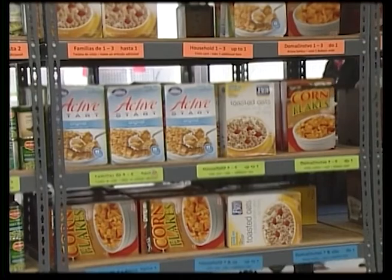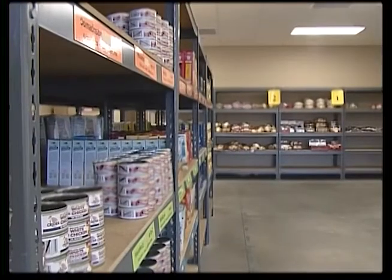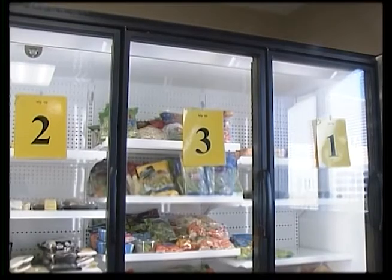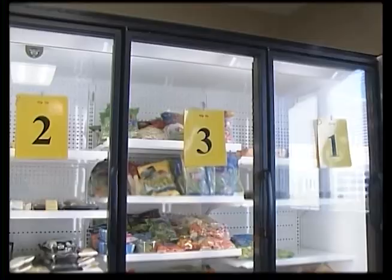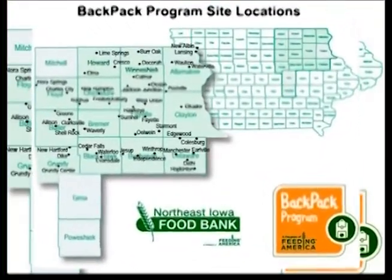The Northeast Iowa Food Bank offers a variety of programs to those in need. Volunteers are able to help with programs including helping local children. In 2004, the Northeast Iowa Food Bank began their backpack program in the Waterloo area. Now, there are more than 100 sites throughout Northeast Iowa, serving almost 3,500 kids. Each program has different requirements. For the most part, it's a need-based program at 185% of poverty, but for the example of the backpack program, that's determined through the school.